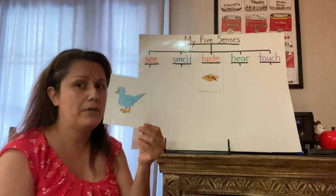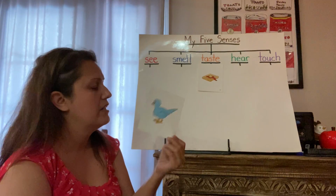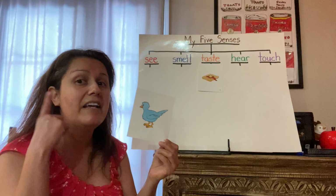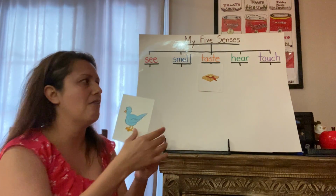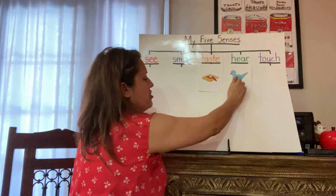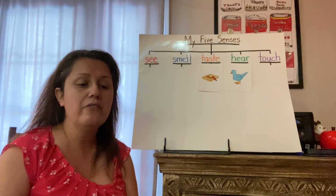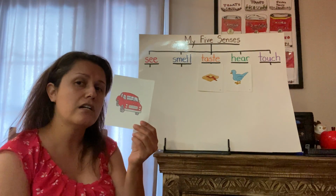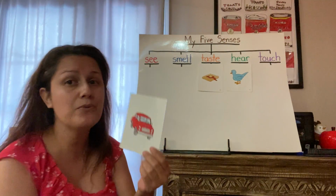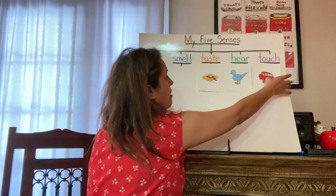So then we have birds. So the one that you're most likely to use for the bird is probably, especially if you live where I live here, I hear the birds all the time in the morning, especially. I hear the birds chirping. Okay, then we have a car. So the car, you're probably going to touch the car. You're probably going to be in the car many times.